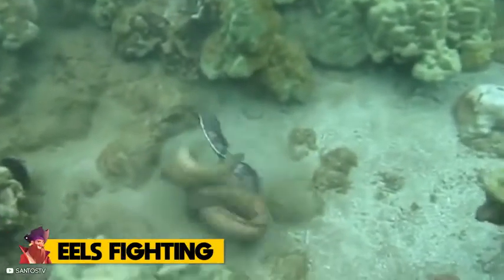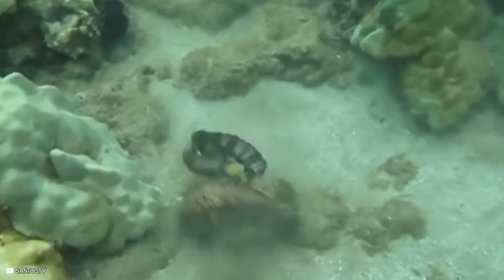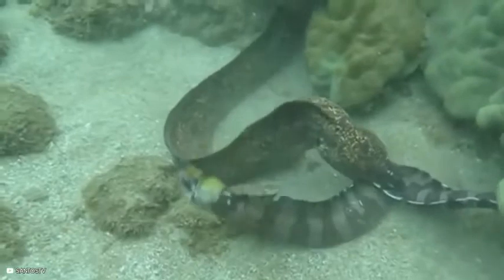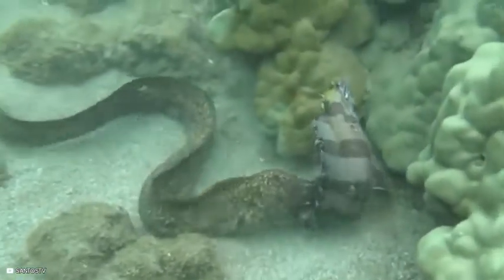Number 7. Eels fighting. In a battle to the death in South Maui, this yellow margin moray defeats the yellowhead moray. Morays are tough, and you can see by looking at this fight that they don't play around. It's kill or be killed.